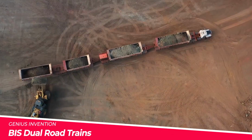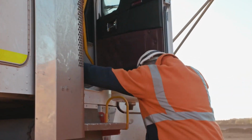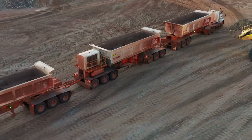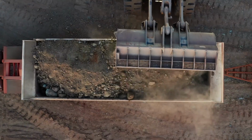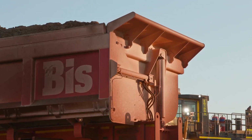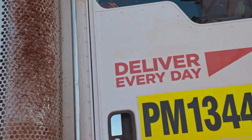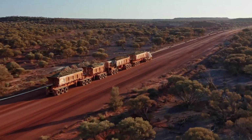BIS, an Australian leader in heavy-duty transportation solutions, has unveiled their dual-powered road trains, a revolutionary approach to long-haul haulage. These massive, multi-trailer rigs combine diesel and electric powertrains, allowing them to operate with significantly reduced emissions and fuel consumption. The dual-powered road train's advanced control systems ensure seamless integration of the two propulsion systems, providing the power and range required for remote and challenging terrain. This innovative BIS technology is poised to transform the heavy transport industry's environmental impact.